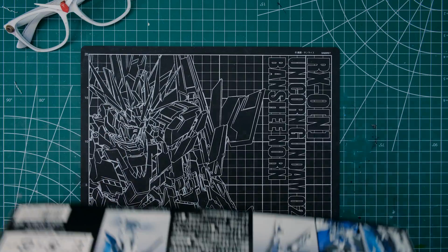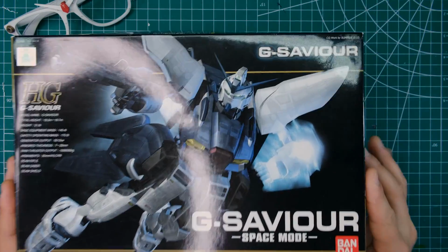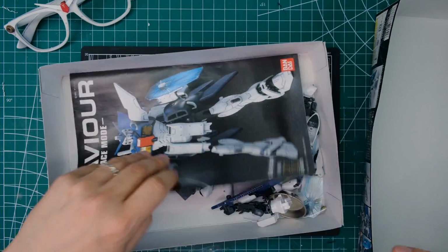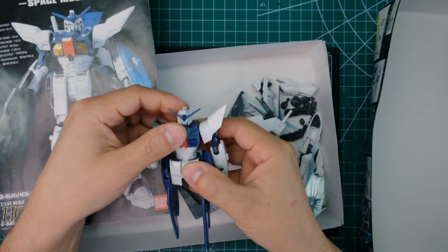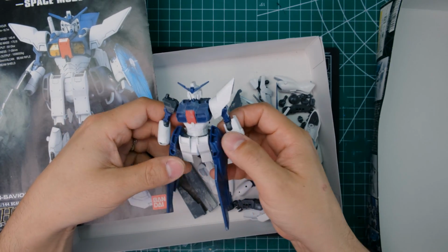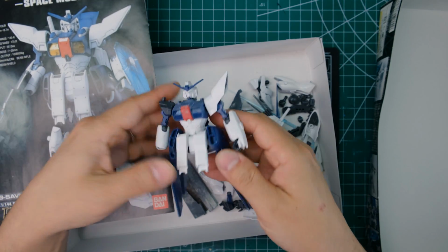Now, I've got to say the kit I'm most excited for is this high-grade G-Savior that I found. Now, G-Savior, I know it's the movie everyone hates, no one talks about, but I love the G-Savior. I think it's such a great design. I'm going to be pulling out all the stops for this one. It's going to look fantastic when it's done. I have a lot of interesting plans for it.